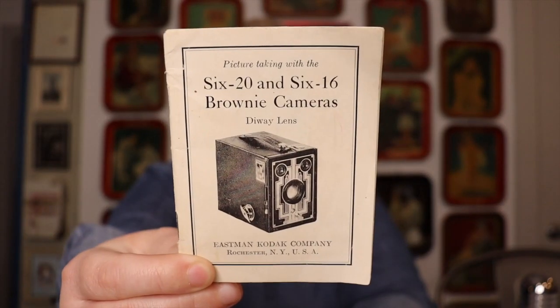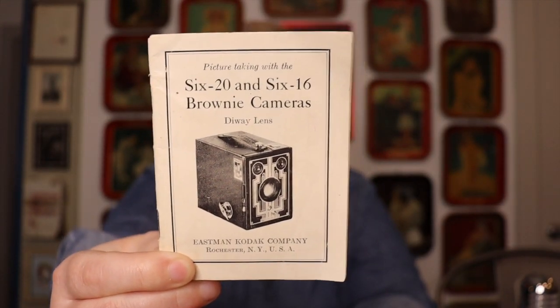Now, this piece came with a Brownie camera that I picked up after I watched the deep dive with Trusty Huckster Mercantile and George at the Antique Nomad. He made me really interested in cameras. So, of course, I had to go out and get a Brownie camera for myself, and this came with it. Now, I'm assuming this is probably from the 20s or 30s, and this is a really, really cool little booklet for the Brownie camera. Look at that Art Deco front on that camera.